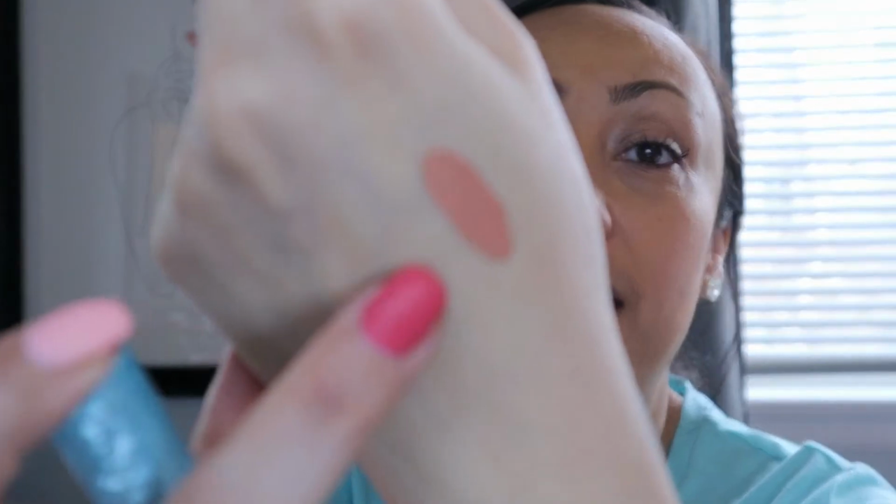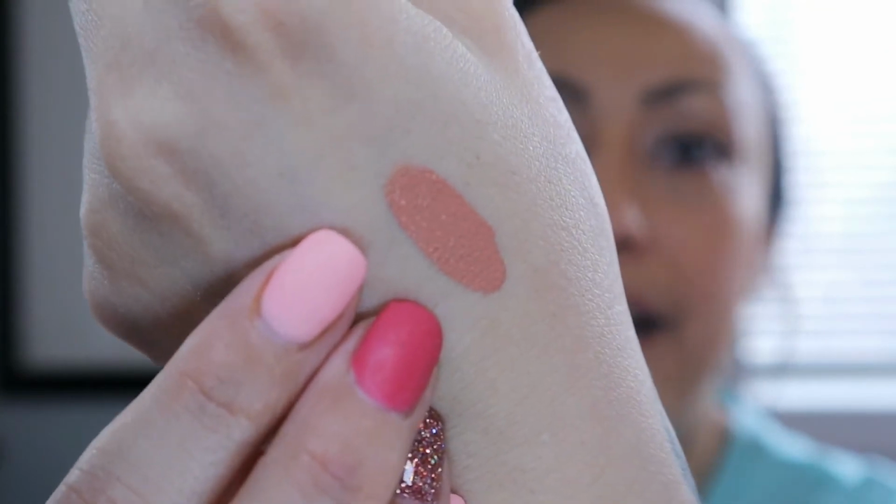This one is the Island Things, and it says, due for an island getaway, this lippy screams vacay mode with its beachy nude matte shade. Like I said, I'm all about it. Oh yes, these might just be what I'm taking on my vacation. So let me put this down. Okay, here is that color.